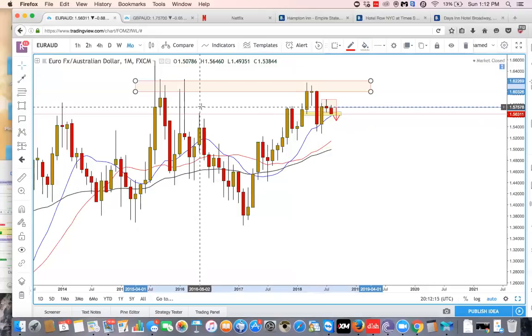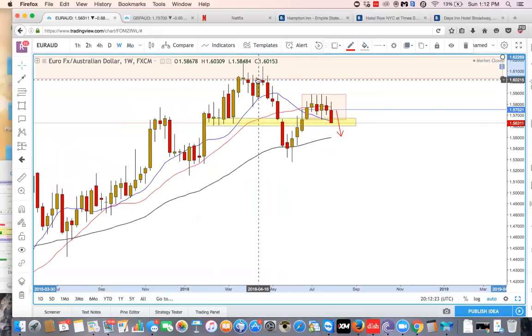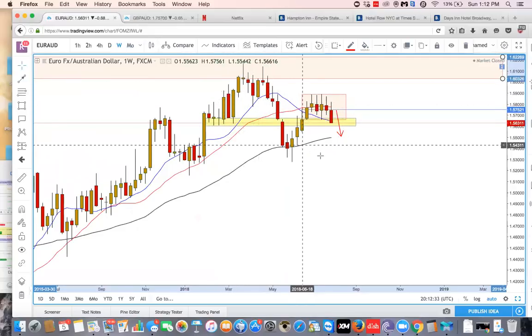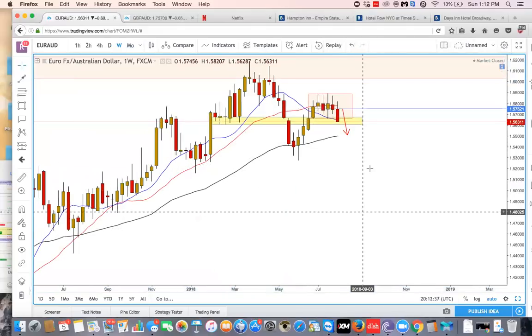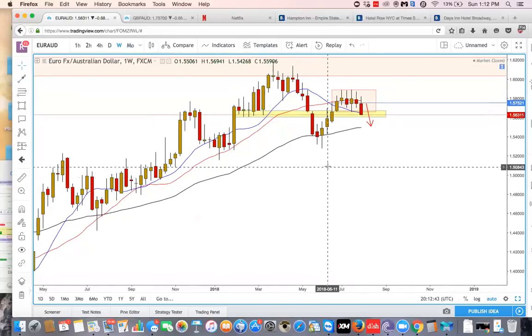So what I would do is work my way down to the smaller time frame. On the monthly, we have a supply zone. If you wanted to enter this trade at the top, you would wait for a strong bearish rejection, just like you see right here. Price pushed up into the zone and created a double top. But even outside of the double top, it actually came up and formed a head and shoulders.